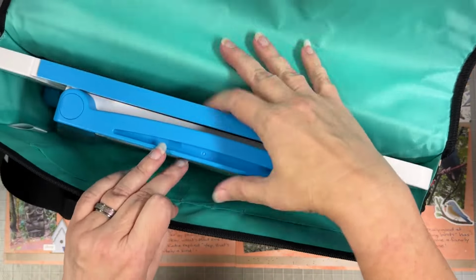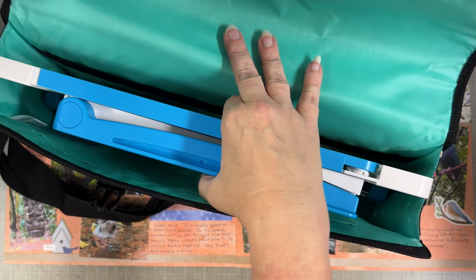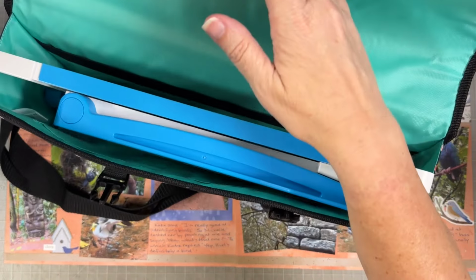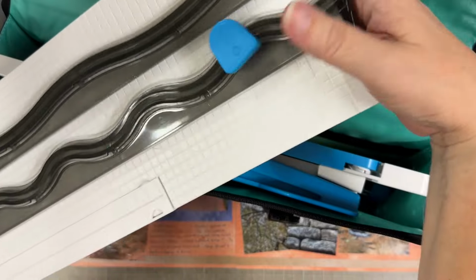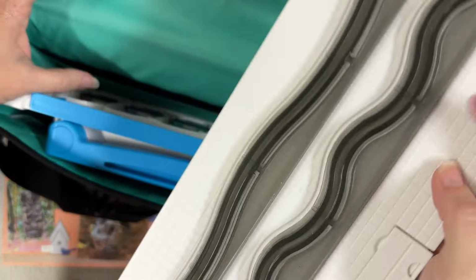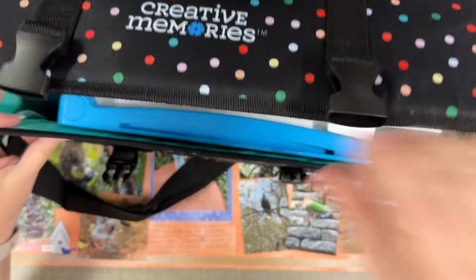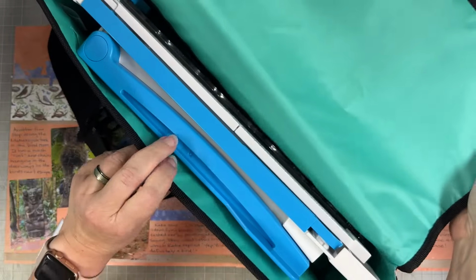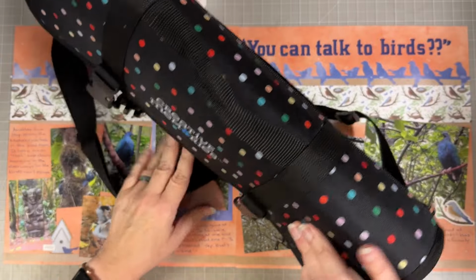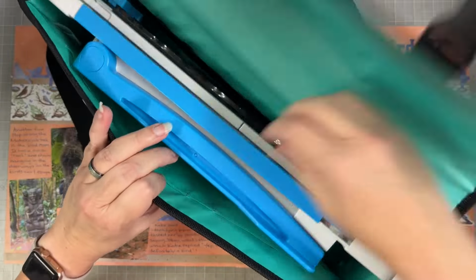It fits your 12-inch trimmer, your personal trimmer, and it fits the decorative trimmer. Somebody asked me about that. So if you have the decorative trimmer, lock those in place. But it'll also fit your 12-inch decorative trimmer. So all of your trimmers will be in here together in one handy carrying bag with a handle and a shoulder strap. But I want to show you this new trimmer.